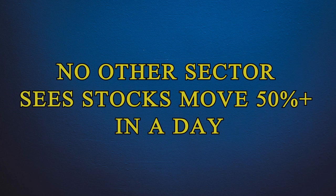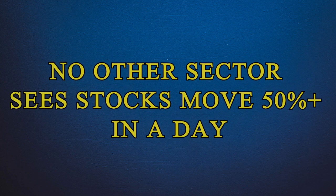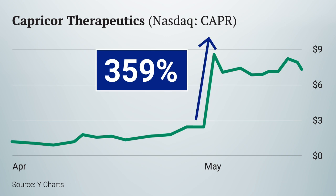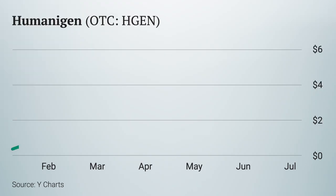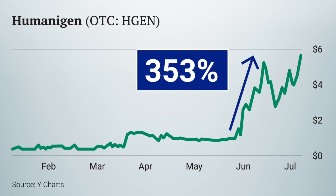Now remember, no other sector regularly sees stocks move 50% or even more than 100% in a day. In April, Capricor Therapeutics leapt 359% in one day after it reported positive clinical trial data. In May, Adaptimmune flew 339% after posting positive data for its cancer drug, again in one day. And on March 18th, get this, Humanigen closed at 45 cents. The next day, it spiked as high as $2.04. Less than 3 months later, it cleared $6 per share. It spiked 353% in one day and 1,300% in 2.5 months.